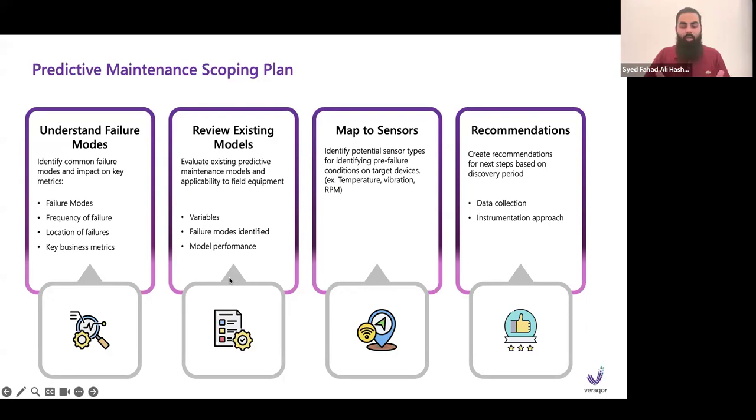The example could be temperature, vibrations, or the RPM. And that's where the data starts flowing into the system. And now the part of the analytics starts.